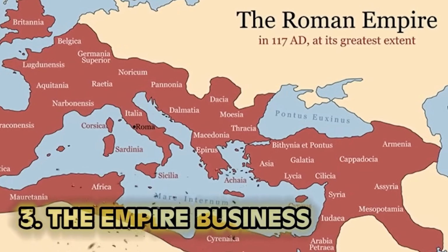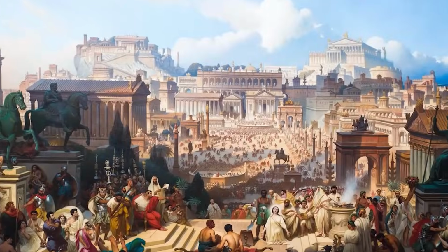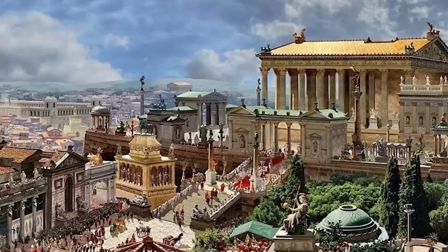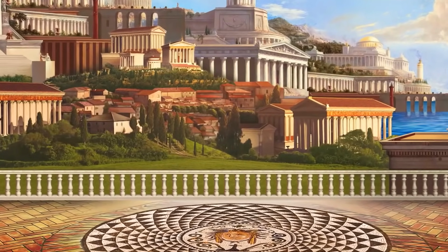Number 3. The Empire business. I'm in the Empire business. Yes, all Walter White and Saul Goodman references aside, also, good show, watch it. When one thinks of empires, the Romans just come to mind. Many have come and gone, and others have been bigger and lasted longer. However, none really had the influence and power of the mighty Roman Empire stretching all over the Mediterranean, Northern Africa, and even some parts of the Middle East. Senatus Populusque Romanus. She was glorious.